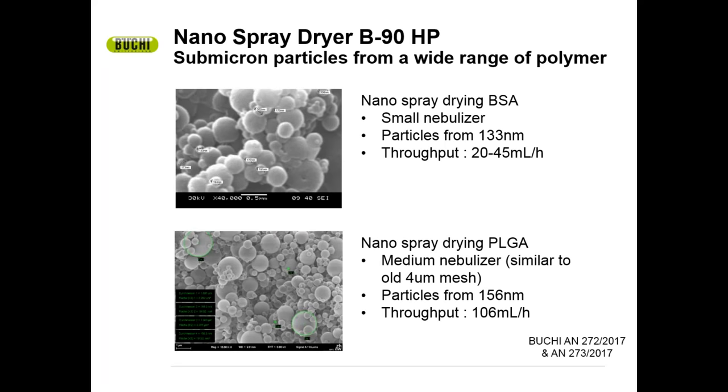With the Nano Spray Dryer B90 HP, polymers such as BSA or PLGA could be successfully spray dried to produce really small particles, from a few hundred nanometers to a few micrometers. And we realized that the results we obtained were comparable to the results obtained in previous papers, similar to research results that were developed with the B90.